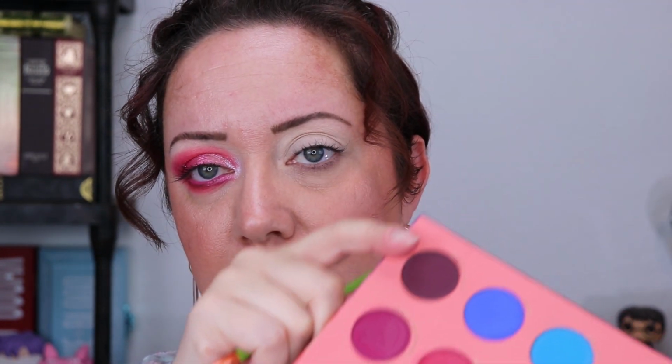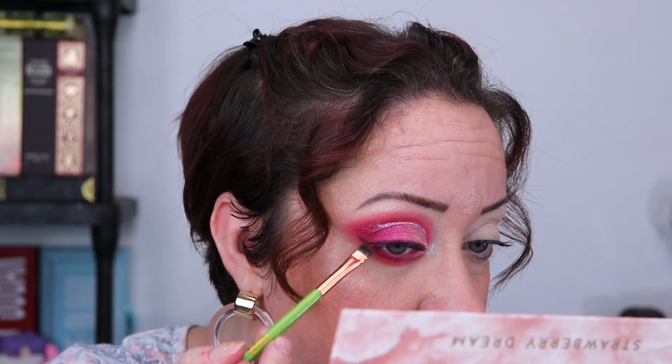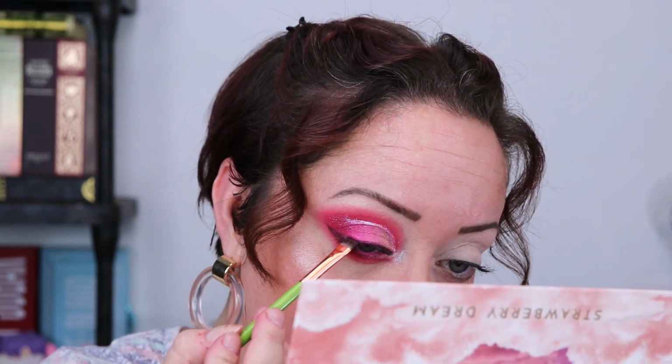And then last but not least, I feel like we're trying to use as many shadows as I can in here. I want to take this really deep shade Storm Cloud, which I'm happy they put in here. It's not a black, it's just more of a really deep plum kind of color. I'm going to take this and put it along the upper lash line. All right, that is it.